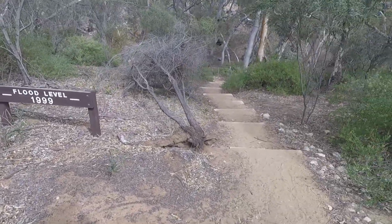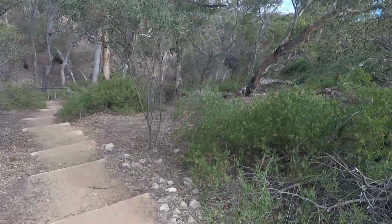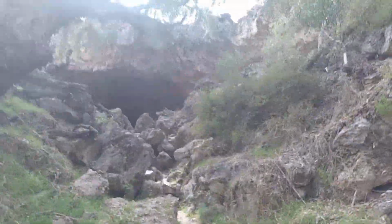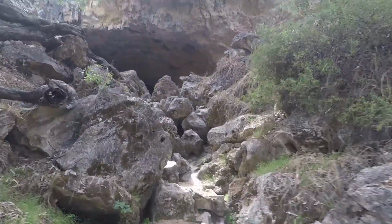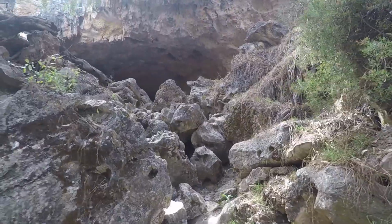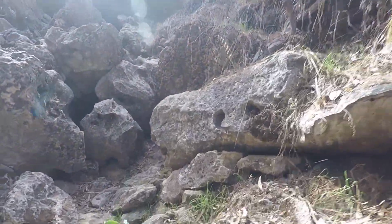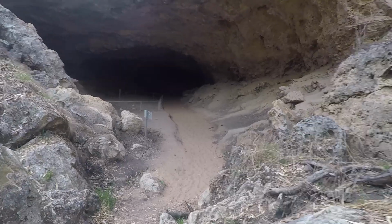Obviously they had a bit of rain through here in 1999, because there's the level of the flood water. This is pretty impressive stuff. We're just approaching the opening to the cave now, and you can feel the cool. The temperature's dropped remarkably in the last 10-15 metres of walking up here. Oh, wow.